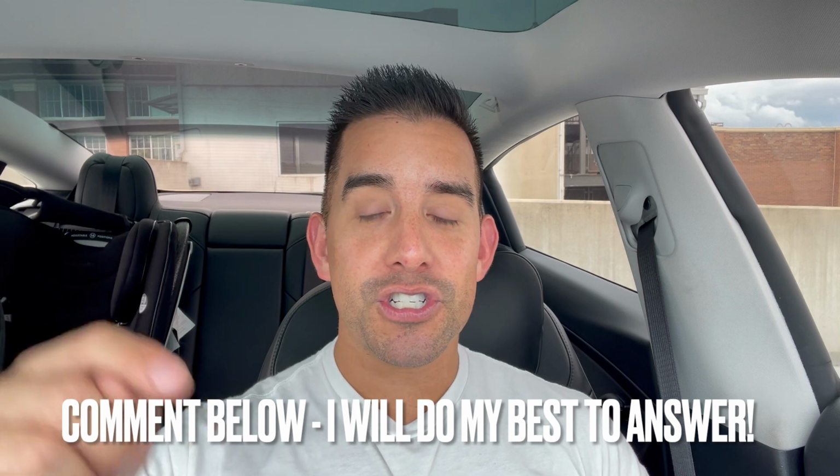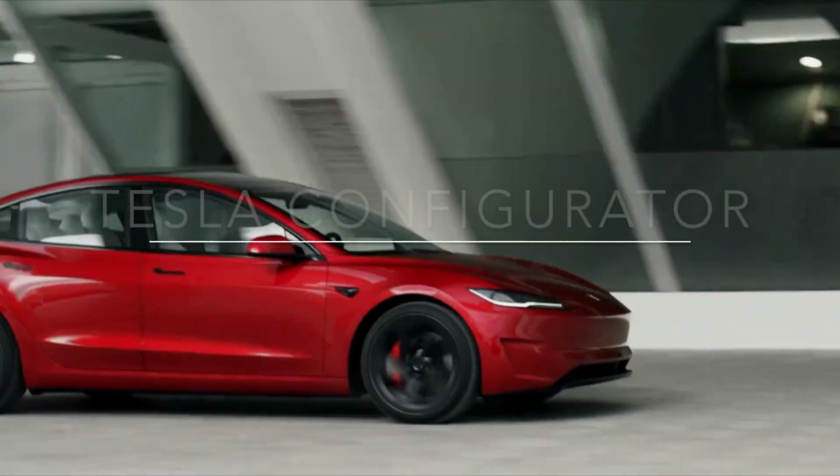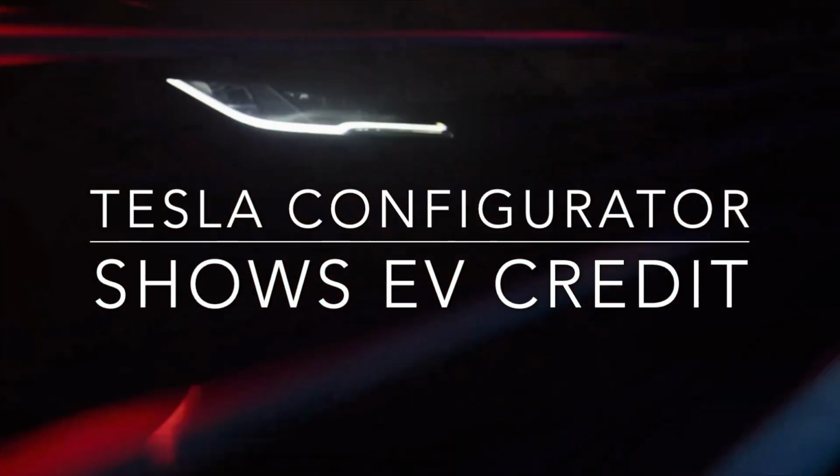Does that make sense? If you have questions about that, please put your questions down below. But the order configuration page on Tesla will tell you if your spec qualifies. So pay attention to that as well. It now breaks out the EV tax credit, gas savings, and more.